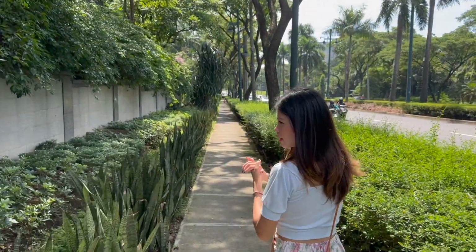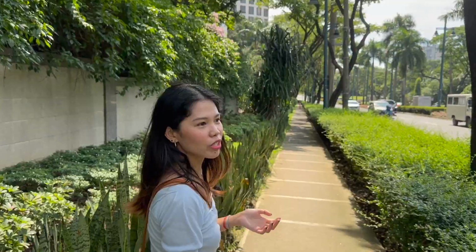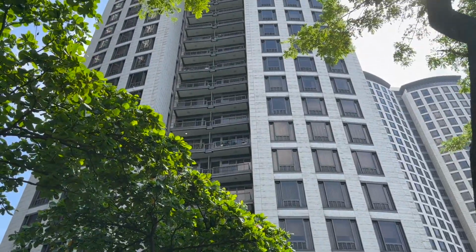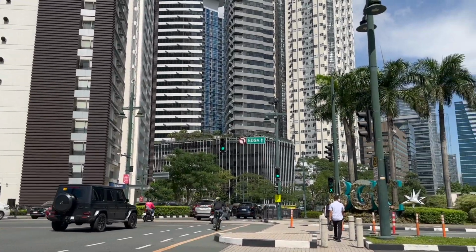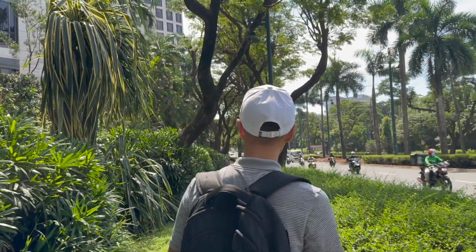Okay, so we're just gonna walk straight down Fifth Avenue. I'm curious just how much these cost. But this is not BGC anymore, right? But this is still Fort Bonifacio. That's also a good question. I don't really know if this is still technically considered BGC, because Aurelia is right there, across the street, McKinley Parkway, the road, but it's still technically BGC. So this might still be the border.